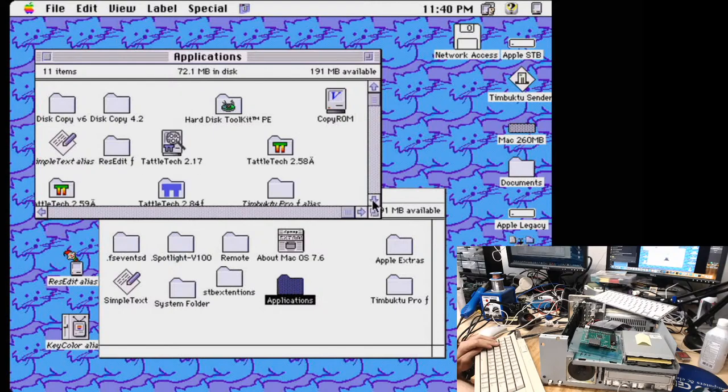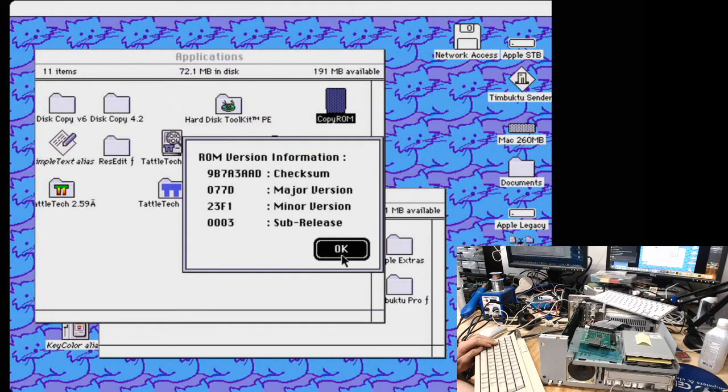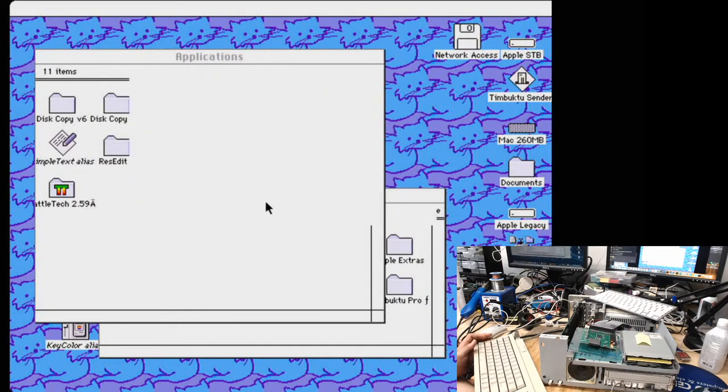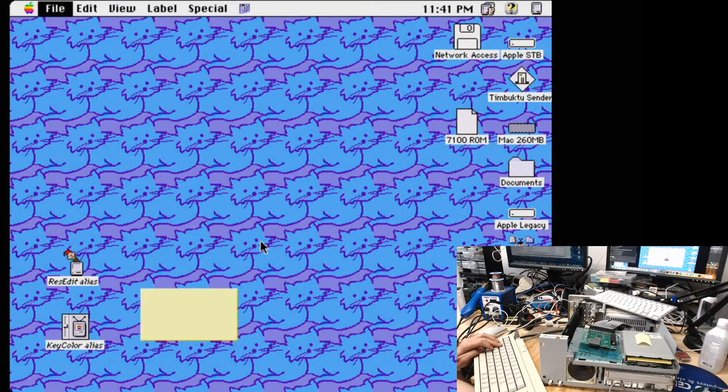Anything useful in applications? Copy ROM. Yeah, it's copy ROM. Let's get an authentic 7100 ROM to use in emulation. I bet you this will freeze the stupid machine. We are both responsible adults. How about that?